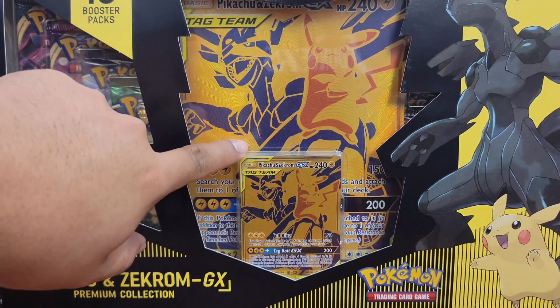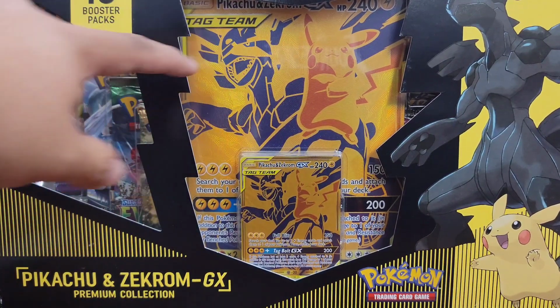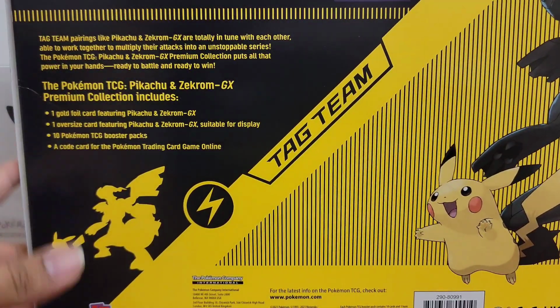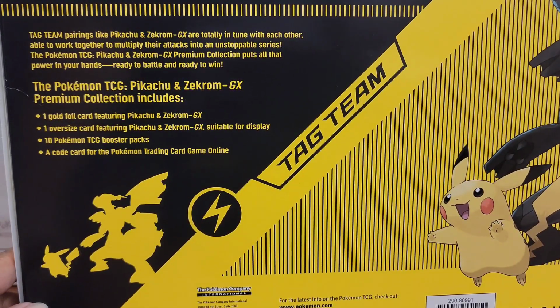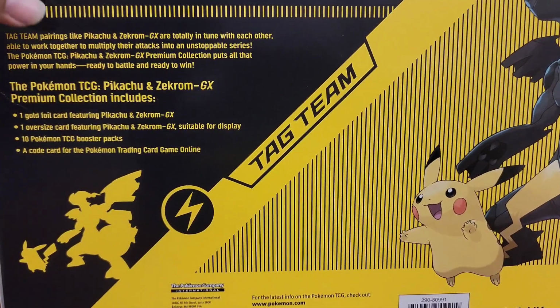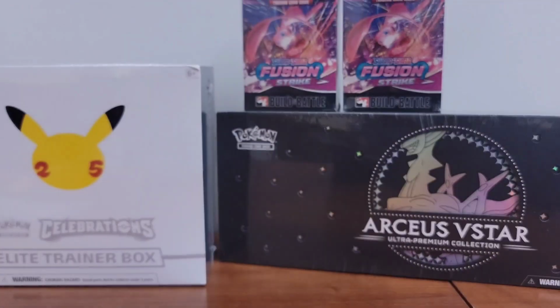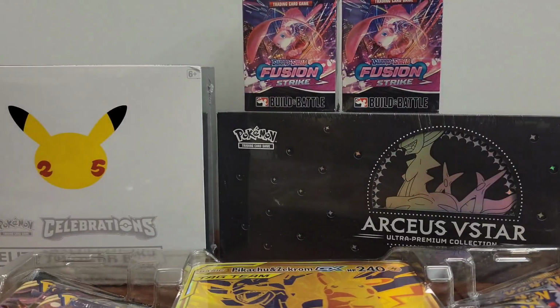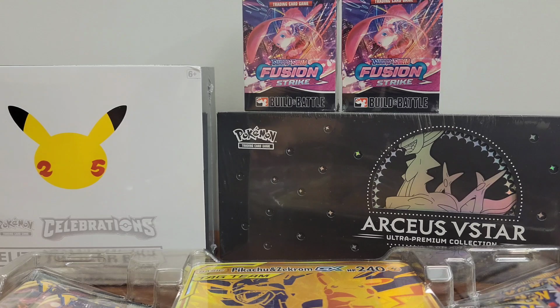So you get your gold Pikachu and Zekrom GX plus the Jumbo. And you can't even see it here. Matter of fact, let me just do this. 10 booster packs. Let's flip this bad boy over. Could pause it and read it right there. I believe the Cyber Monday sale for this was $30, which would then tell you that each of your packs are $3. And that was the easiest box to open ever. Wow, I did not expect that.